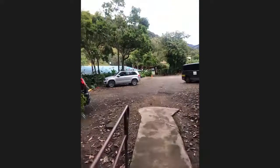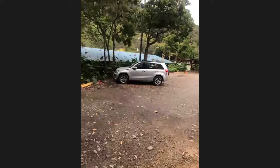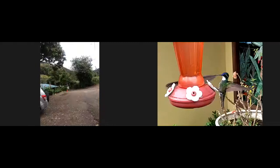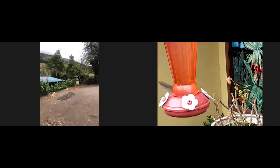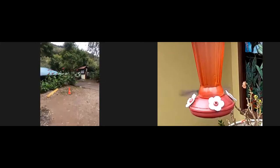Here's a male gray-tailed hummingbird with a white throat. Male gray-tailed hummingbird, blue crown. And there he is. That's wonderful.